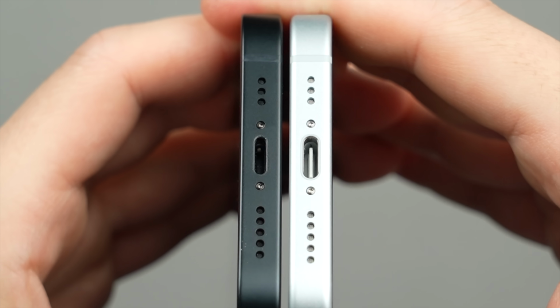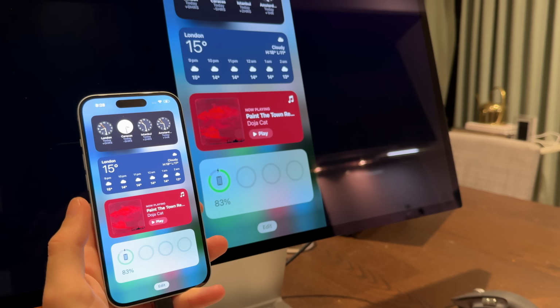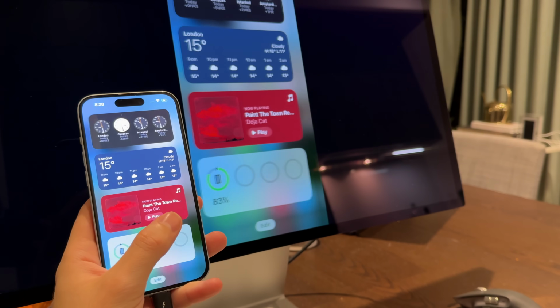Another big change this year is the switch from Lightning over to USB-C, and this means you can basically use one charger for all of your tech and even use your friend's Android charger to charge your iPhone. Crazy, I know. In all seriousness, I welcome this change. It means that the iPhone finally uses a universal standard and goes a long way to future-proofing this phone. Plus, you can actually plug in accessories like a keyboard, hard drive, or even a display now without any adapters.